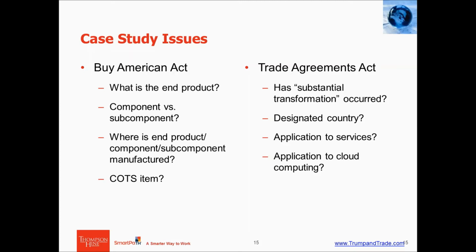You want to know, does it come from a designated country? That means that country is a signatory to the World Trade Organization government procurement agreement, or we have a free trade agreement with that country. So you say, okay, it's produced overseas, or it's produced in Canada, for example. NAFTA applies. I can sell under that. So then you're good to go. But let's say it doesn't apply, you're, again, producing in Thailand. Thailand's not a designated country.